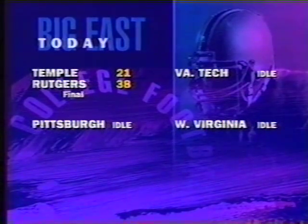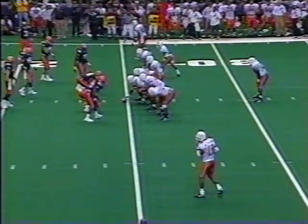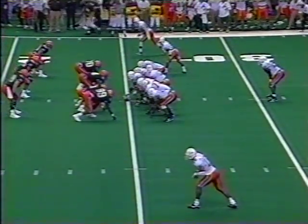Rutgers is showing some signs of getting a program that's going to produce some wins. State University of New Jersey. All you got to do is keep 10% of the New Jersey kids at home. A lot of football players in the state of New Jersey.